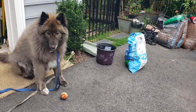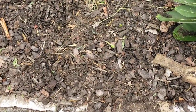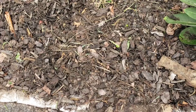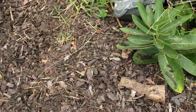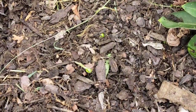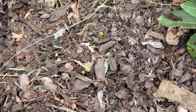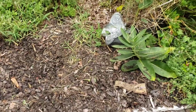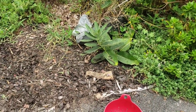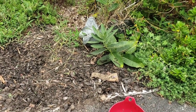You're a cute boy. Here's the milkweed that I tried to remove, not by the root, just by snapping the plant up. And you can see it's grown back. So if you leave any of the root, it is possible the plant will grow back. So I need to get these dug up by the root and relocate them.